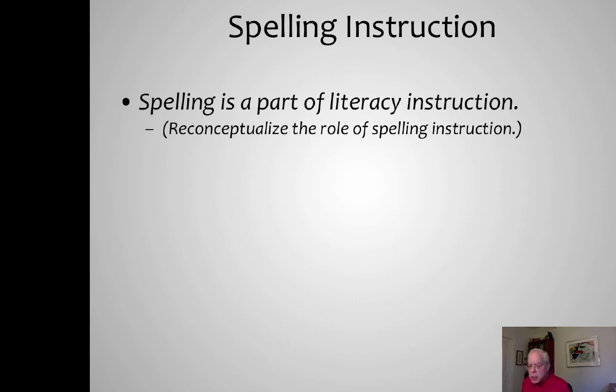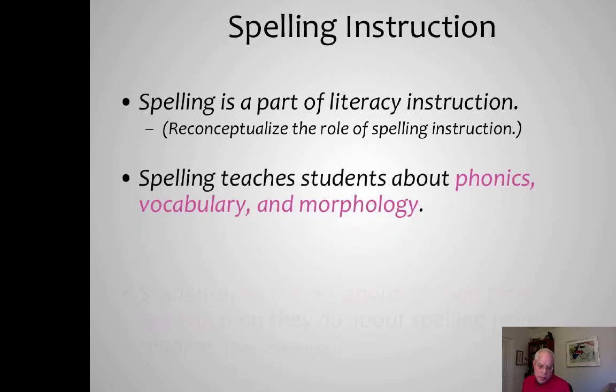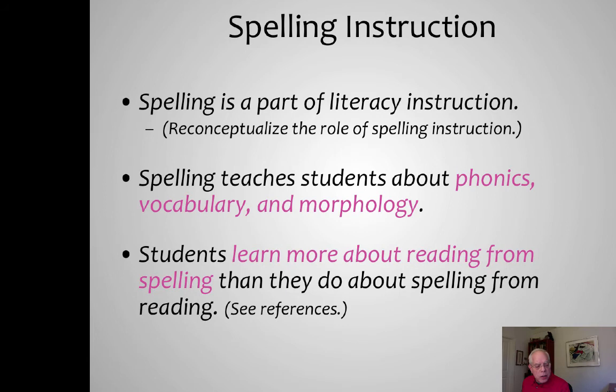Spelling is broader than a separate category. It's part of literacy instruction. This last point is terribly important. In the references, you'll see Stephen Graham's work. Students learn more about reading from spelling than they do about spelling from reading. If you look at the history of spelling, spelling is really designed to teach word study, to teach phonics and vocabulary.